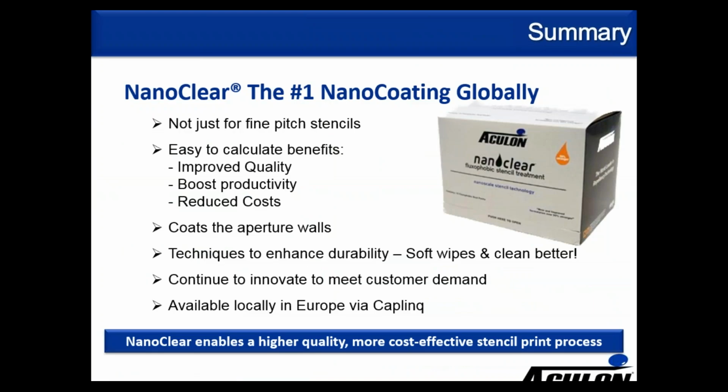So in summary, NanoClear is the #1 nano coating globally for stencils. It's not just for fine pitch stencils. It's extremely easy to calculate the benefits of improved quality, boosted productivity, and reduced costs. It is proven to coat the aperture walls entirely and consistently, unlike other coatings on the market. And there are several techniques used to enhance the durability, such as soft wipes and less aggressive cleaners. NanoClear is available locally in Europe via CapLink, and it's also available globally via ASM or DEC.